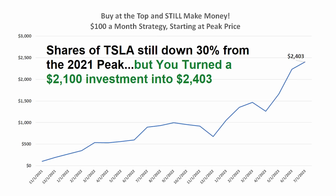If you had continued to invest that $100 a month for the 21 months since, you would still have made money. Shares of Tesla are still down 30% from that 2021 peak, but your portfolio, after investing $100 a month for 21 months, would be up more than 14% because you were able to buy in at those bargain basement prices. This is the most liberating, most stress-reducing strategy you will ever find because it means you no longer have to worry if a stock is expensive or not.